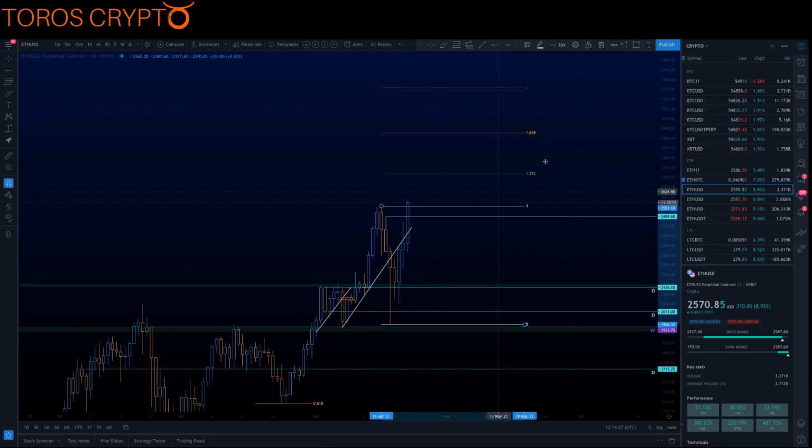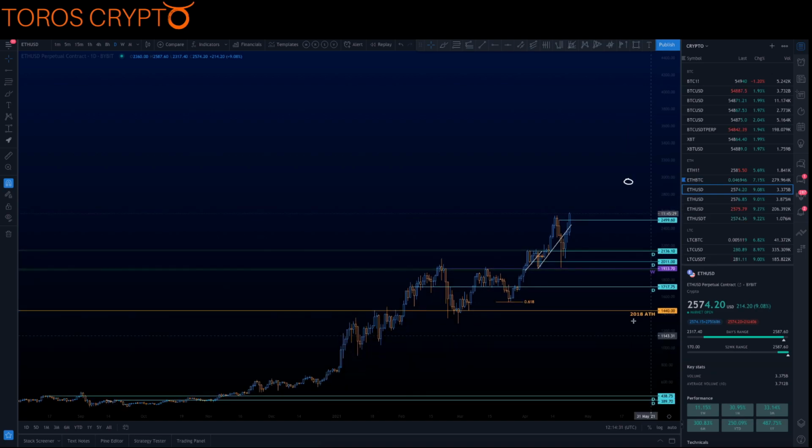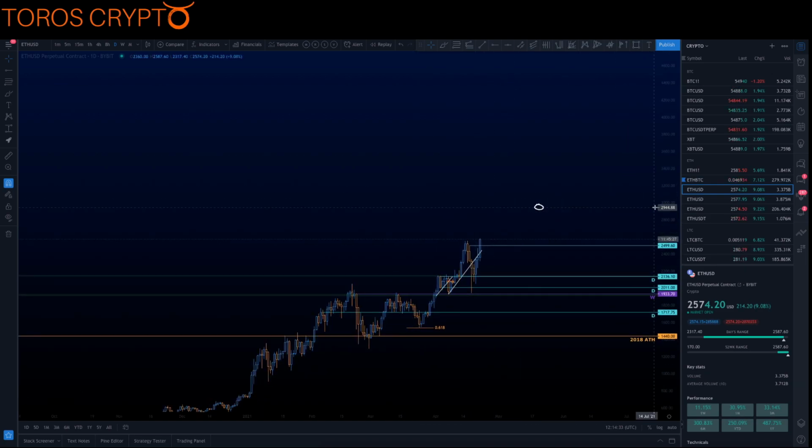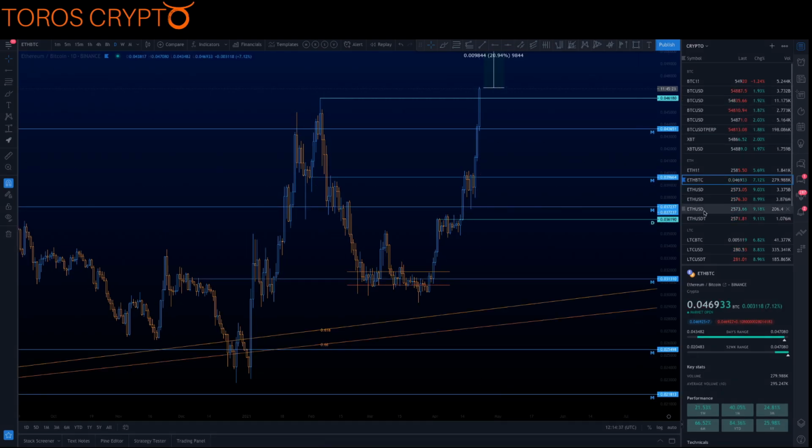We have an area of resistance here at 2,930. What does that line up with? Remember, I was saying the 1-to-1 was at 2,950. We also have our $3,000 psychological support. So we're starting to build some confidence in this $3,000 area. The 1.618 is a strong level, and that will be one that we do have to be aware of. On top of that, I think it really depends on what the ETH BTC pair does, and of course what Bitcoin does.